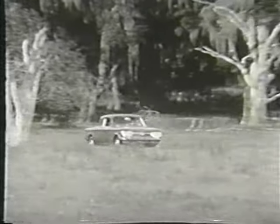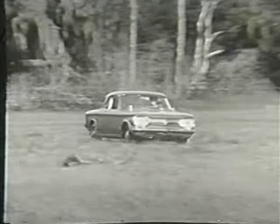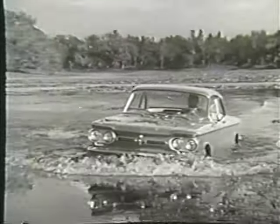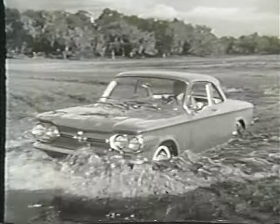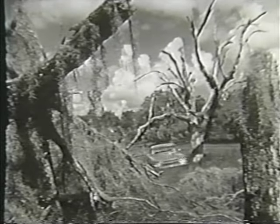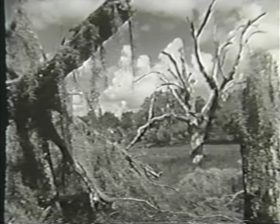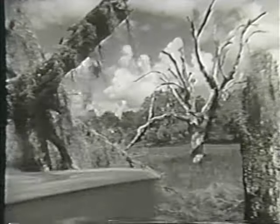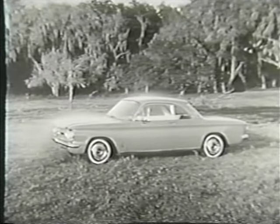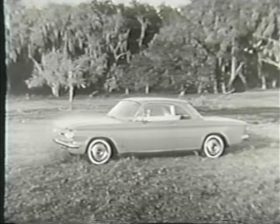Car with sports car flair. The 1962 Corvair. See them, try them, enjoy their incredible performance. Corvair for 62, part of Chevrolet's new world of work. At your Chevrolet dealer.